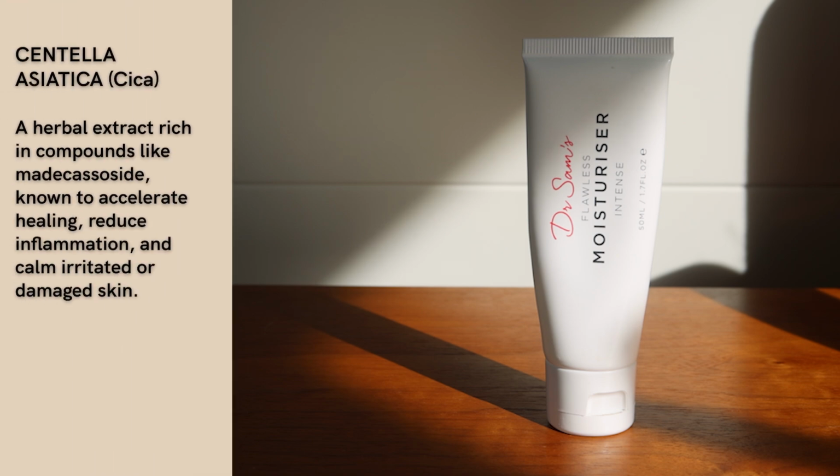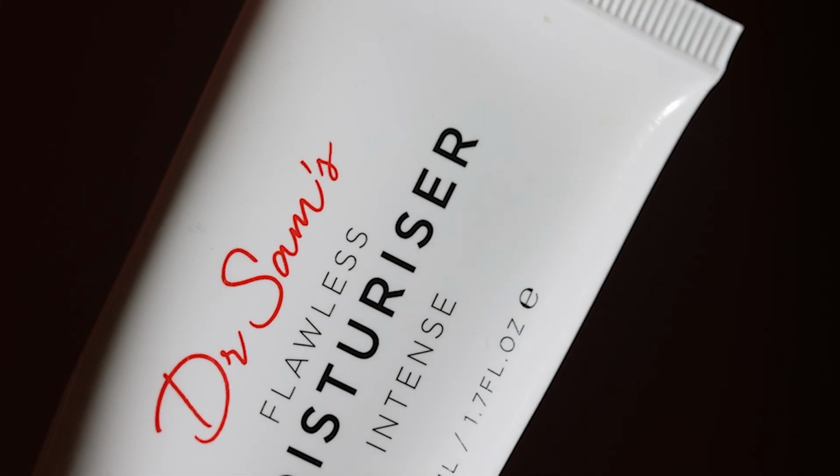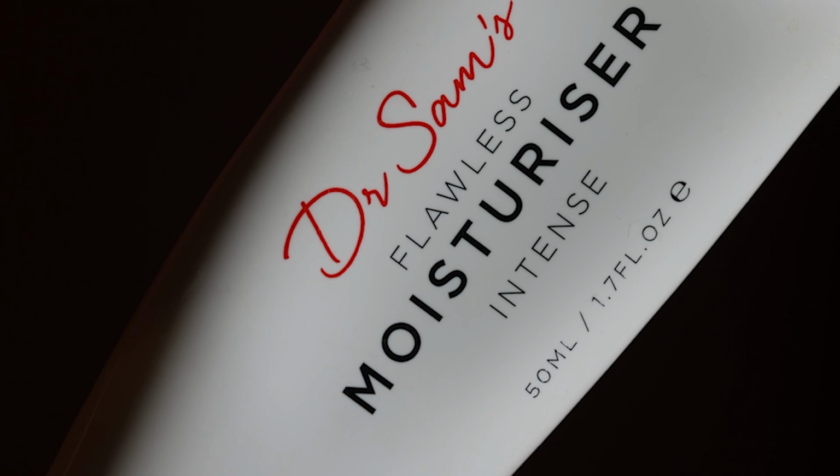One ingredient that is very high on my list of loves is Centella asiatica or Cica, and this one is very well used. So if you know one ingredient that is soothing, it might be this one. Great for healing, great for reducing that redness, that inflammation, and calming down any irritated or damaged skin.